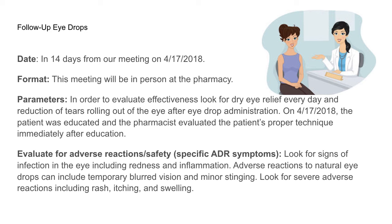Also, we'll be looking for signs of infection in the eye, including redness and inflammation. We'll also be looking for adverse reactions to the natural eye drops, including temporary blurred vision and minor stinging.